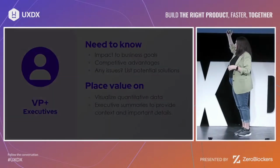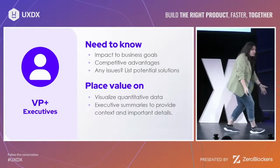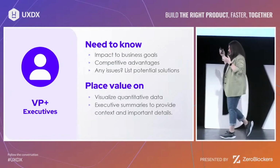So, next thing. I'm never going to stop this. I'm going to get water at some point.